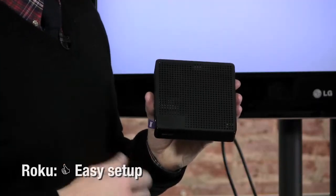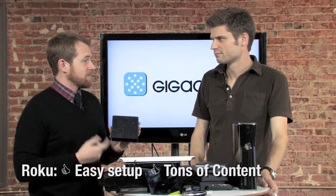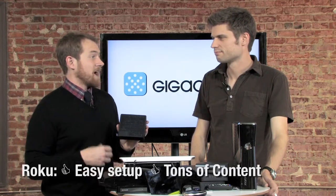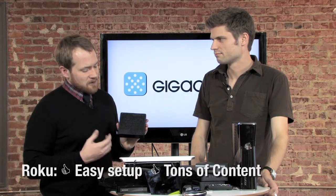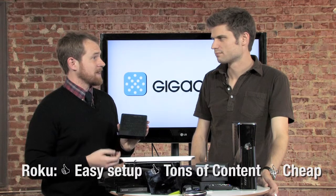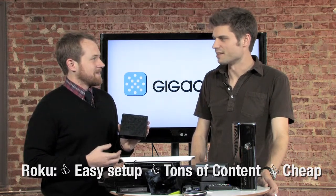It's really, really drop dead easy to set up. You just plug it in, hook it up to your Wi-Fi, and you get Netflix, you get Hulu Plus, you have MLB. If you're a hockey fan, you can get NHL now. And really it's ultra cheap. So the Apple TV started at $99. This starts at $60. So that's hard to beat, yeah. Yeah, it's really, really hard to beat.